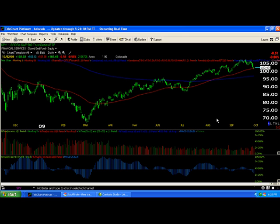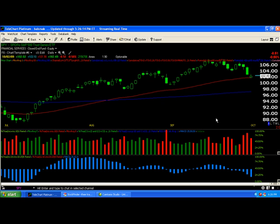We're looking at the SPY. Take a little closer look. Of course, this is the ETF for the S&P 500. It's a proxy. Instead of buying all 500 stocks, you can buy this one ETF and get the same performance, more or less. There hasn't been much going on.